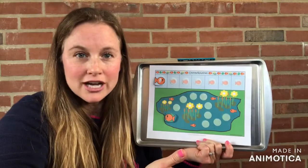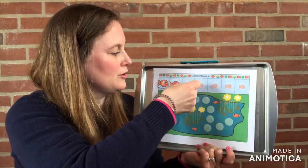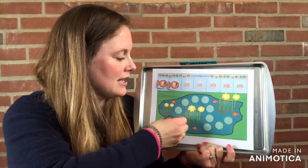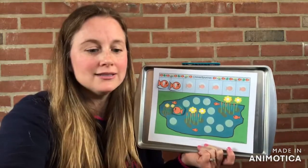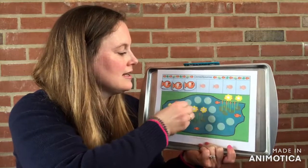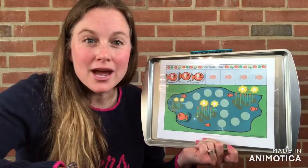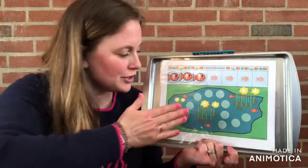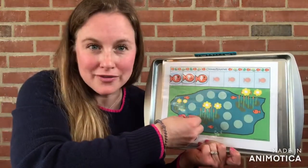The next time your child uses the potty, you put another fish on with the potty training symbol and you move the fish. Okay, so each time your child does that, you put the potty training symbol fish on and you move the fish around the pond. As your child becomes more independent with using the potty on their own, you can move the fish after they go multiple times throughout the day.